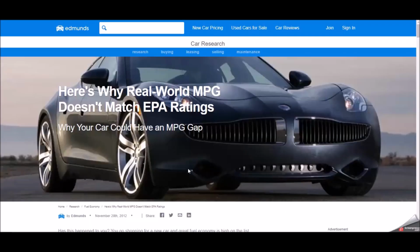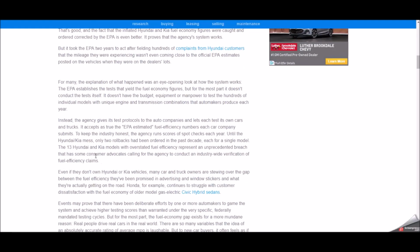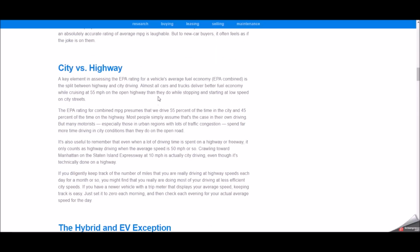So here you can see on Edmunds.com, city versus highway. They basically assume that we drive 55% of the time in the city and 45% of the time on the highway. So right there, if you do more highway, you're going to probably see the same or higher numbers than your vehicle's rated for. And if you do more city, you're going to get worse mileage than what it's rated for.